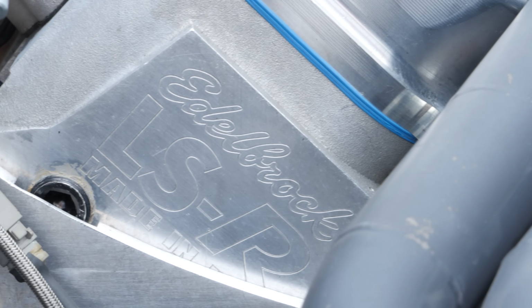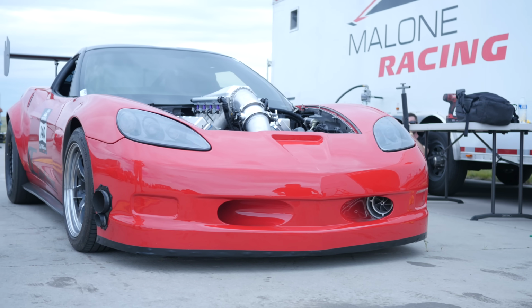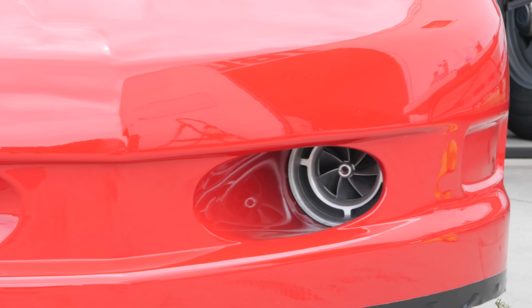Topping the LS Next block is a pair of Edelbrock LS-R cylinder heads. The key to the power though really is getting airflow into that engine, and this is where a pair of Precision 88mm Gen 2 Pro Mod turbos come in. These are a pretty large turbocharger, and even on a 400 cubic inch engine this does become a problem with lag. Those two turbos are running up to 45 psi of boost, depending on exactly whereabouts the car's running, how far down the strip it is, and how much traction is available at the time.